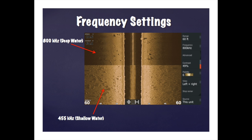For the majority of part, for fishing shallow reef lakes like Mille Lacs and Green Lake, or looking for hard bottom areas in places like Lake Minnetonka around grass, that 455 kilohertz is by far my better choice. I can see further, and that's the setting you want to use if you're in 25 feet or less.